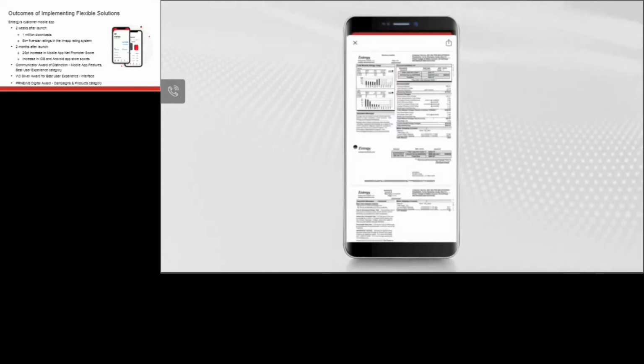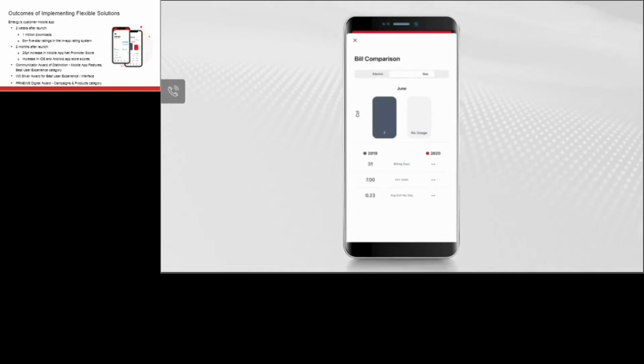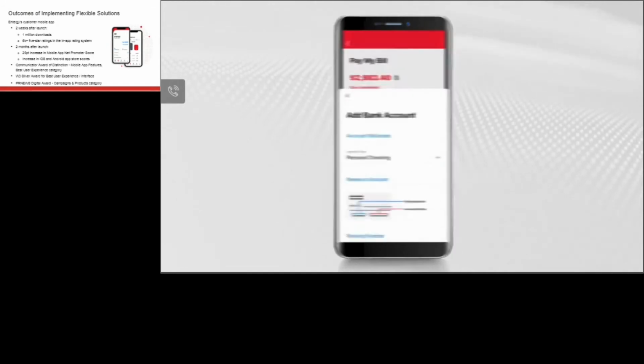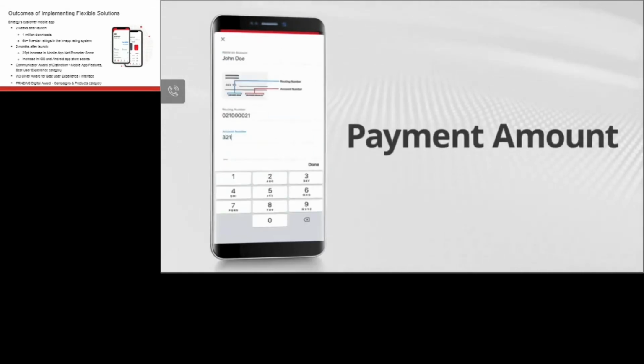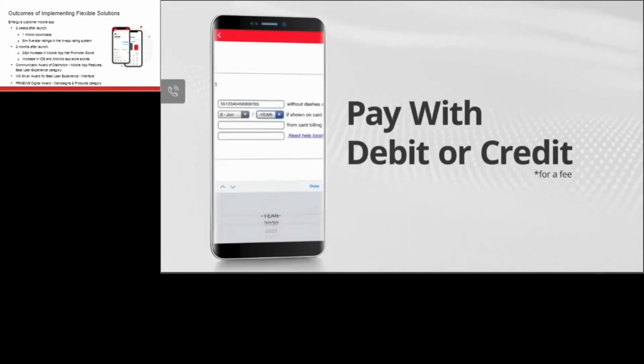You can also view a detailed breakdown of your current bill, bill comparison, a PDF version of the bill, or your history of billing and payments. Paying your bill is as simple as entering your bank account and payment amount. You can also make payments using your debit or credit card via Bill Matrix.